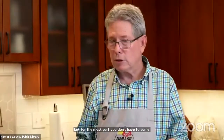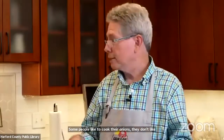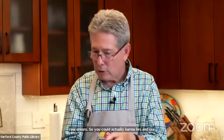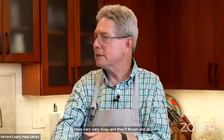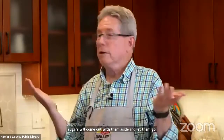But for the most part, you don't have to. Some people like to cook their onions. They don't like raw onions. So you could caramelize onions, cook them very, very slowly, and they'll brown and all the sugars will come out. Put them aside, let them cool, then put the caramelized onion all over the top. Unbelievable. That sounds almost like onion rings. Yes. Awesome. All right. And what temperature should the pizza cook at? 425, 450, somewhere in that vicinity is good.